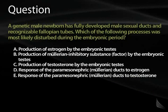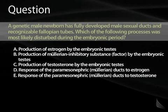So this is a question that talks about how sexual differentiation can be perturbed. A male genetic newborn has fully developed male sexual ducts and recognizable fallopian tubes. Which of the following processes was most likely disturbed during the embryonic period? So again, as you can see from this question, this male newborn has both male and female internal genitalia.